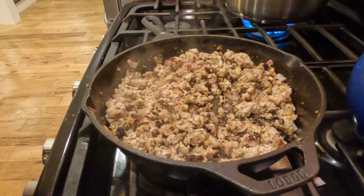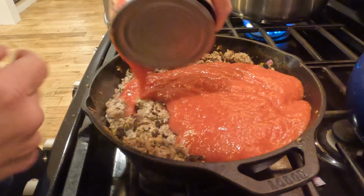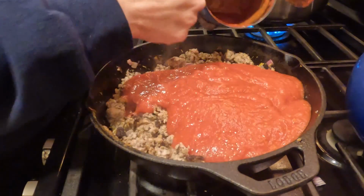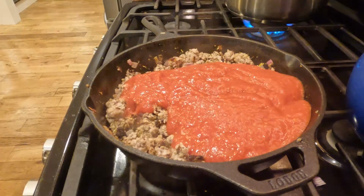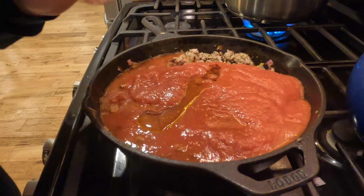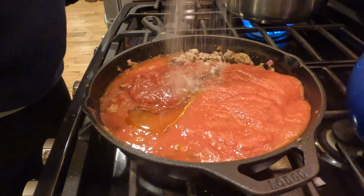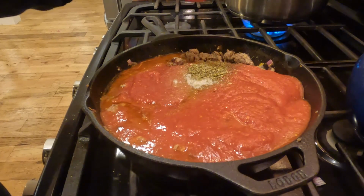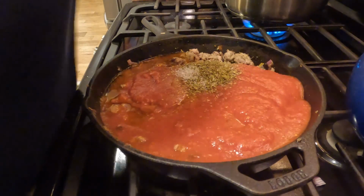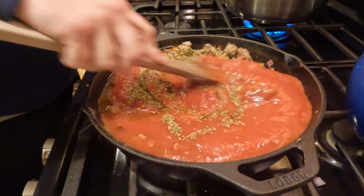To make our sauce, I'm just gonna pour 1 can of crushed tomatoes. I'm gonna fill this can up with some water just to get all of that extra tomato sauce. Add about 2 tablespoons of olive oil. That might have been too much, maybe just 1 will do. About 2 tablespoons of sugar. Add another tablespoon of Italian seasoning. And about 2 teaspoons of salt. Okay, I'm going to mix all of this together.